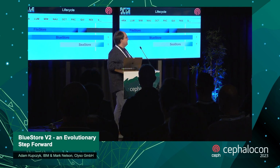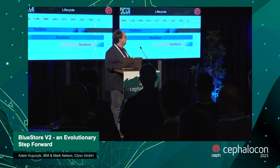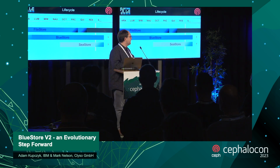We have technically three customer-grade object stores. And CStore will be one too; there's a transition, but I'm sure it will be customer grade very soon. We had FileStore, which started a long time ago. It was deprecated in Pacific and Quincy, and in Reef it is completely removed. So now I'm pretty sure that if anyone is running Reef and there is a problem with storage, I know who will be fixing that: me or my colleagues here.